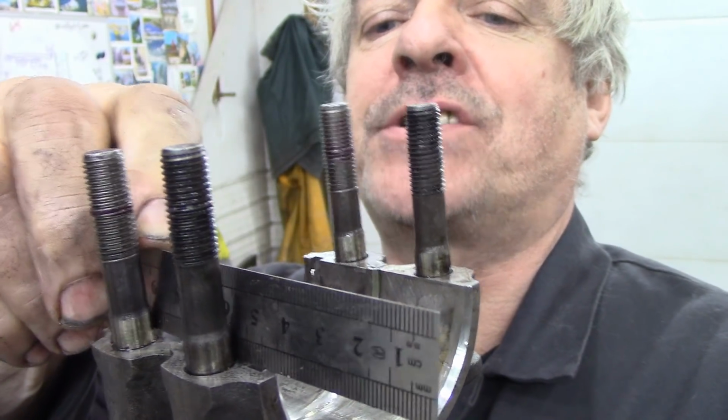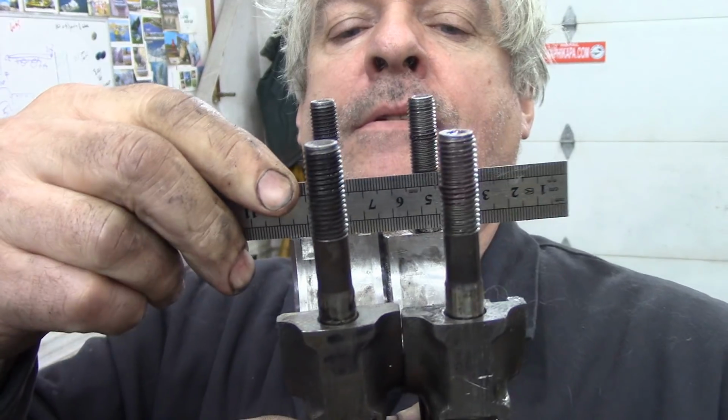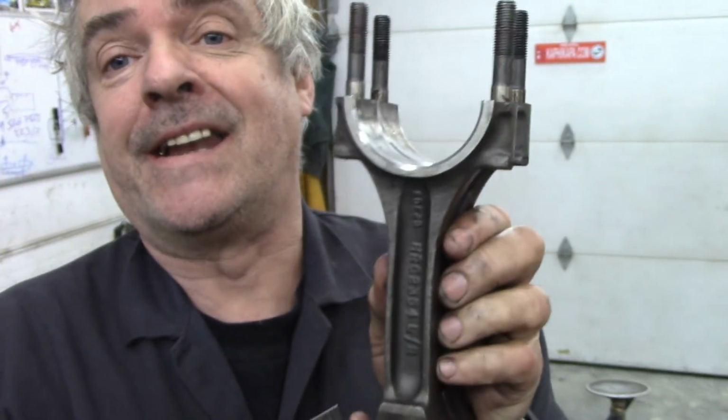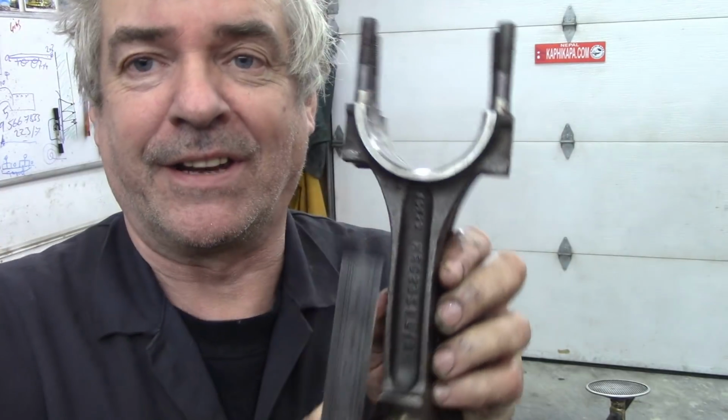Now if I put a straight edge across here, not too bad. Put a straight edge across there, you could drive a bus through it. So the rod is actually banana shaped. Look, you can see there's a slight curve in it. Could you straighten it out? No, it's kaput. Well, that's a disappointment. But good job we found it, eh?